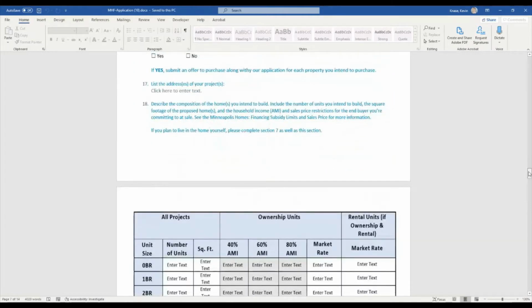Hey, Kevin, we got a question in the chat. Sure. Does an owner occupation pathway exist in the 4 to 20 unit category?